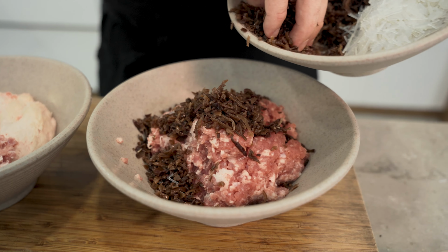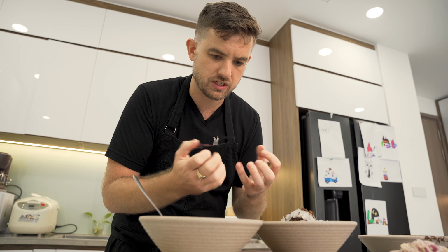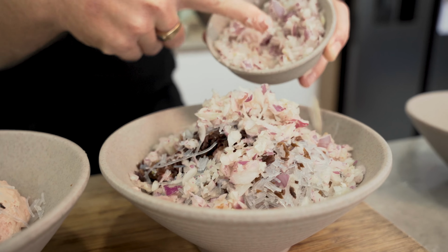For the filling, we're gonna add the ear mushroom. The meat, as it cooks, will kind of absorb the soup and break down, so it will soften the sausage. So it always has a little bit of a bite. And I'm gonna add the shallot.